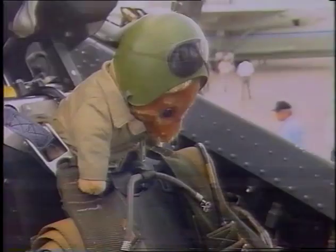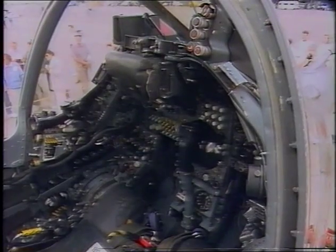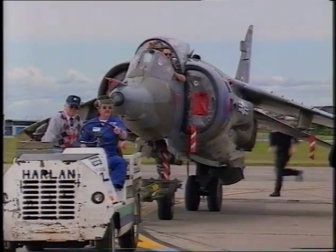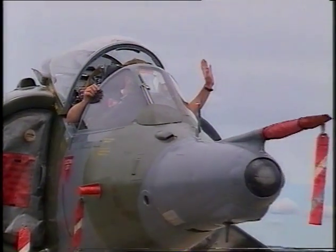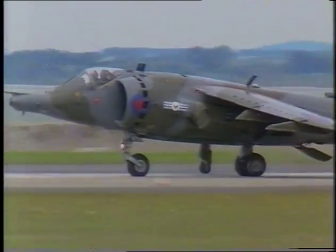Aviators are often keen on good luck charms. Small wonder, this chap's various Harrier cockpits have seen some hairy flying. The RAF Jump Jet is undoubtedly the star of the show. Its pilots, the glamour boys of Air Expo 92. Again, small wonder. Squadron leader Ashley Stevenson has ejected twice from Harriers.